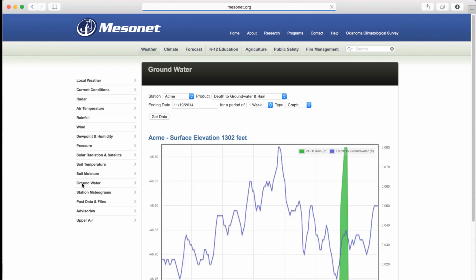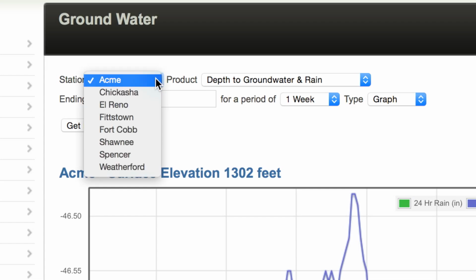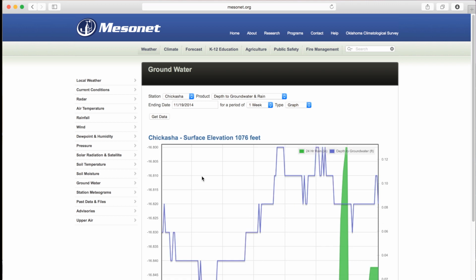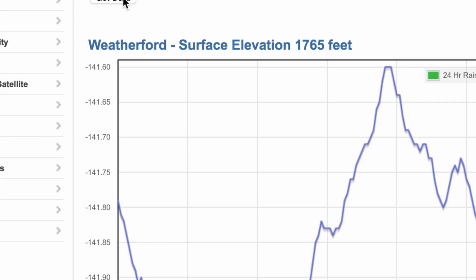Another thing that we can monitor on the Mesonet, for not a whole lot of sites, but we actually have dynamic groundwater monitoring systems at a number of sites across the state. That's a graph, and we do need to be careful to check what level we are on the left side of the graph. This is showing the depth to the groundwater. So here at Chickasha, if we pull that up and look at that data, we're about 16 to 17 feet down to the groundwater. If we go out to a place like Weatherford and get that data, then the scale changes and we're actually going down about 140 plus feet till we get to that groundwater.